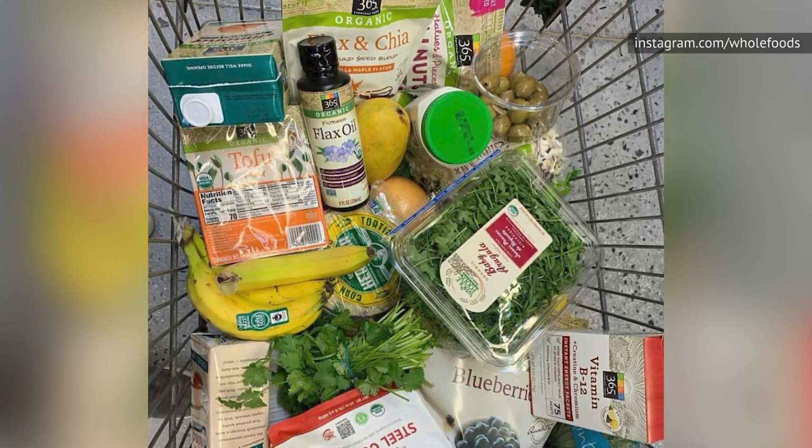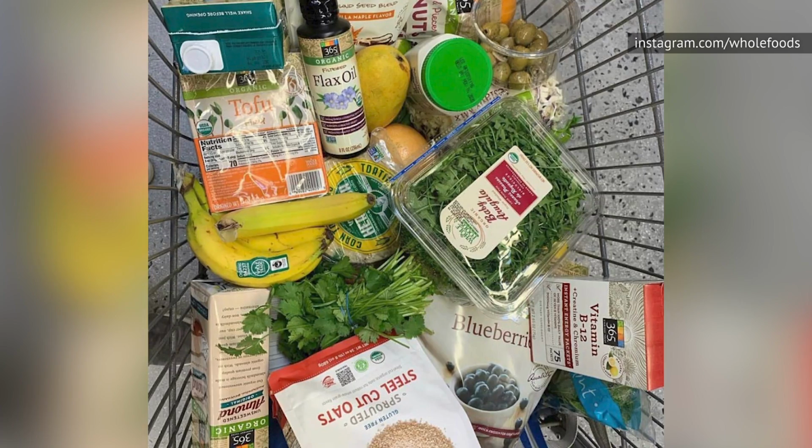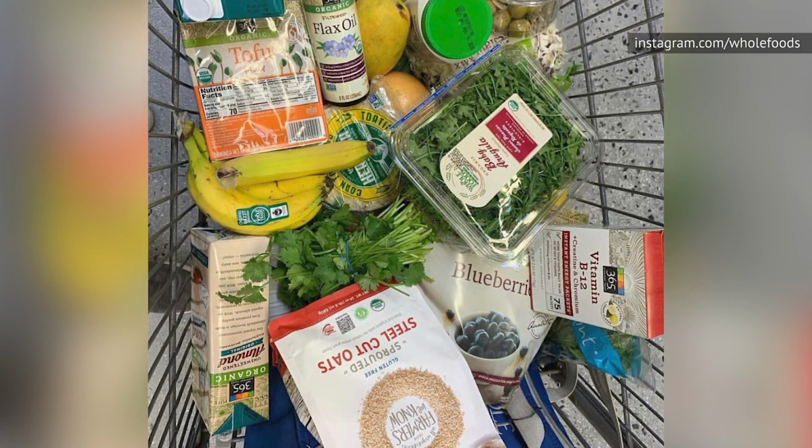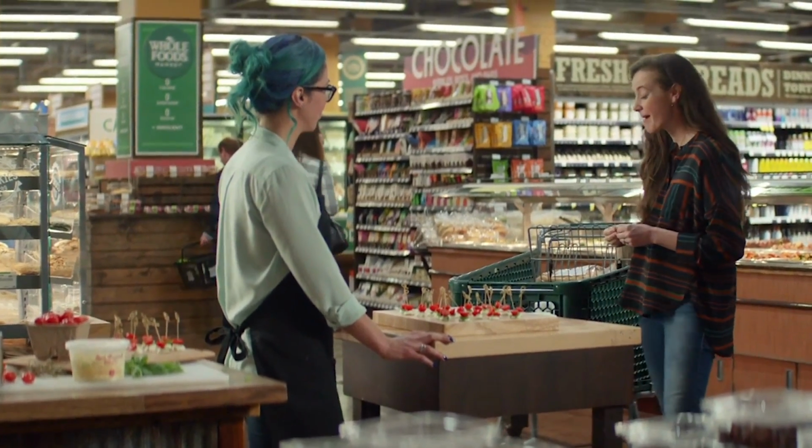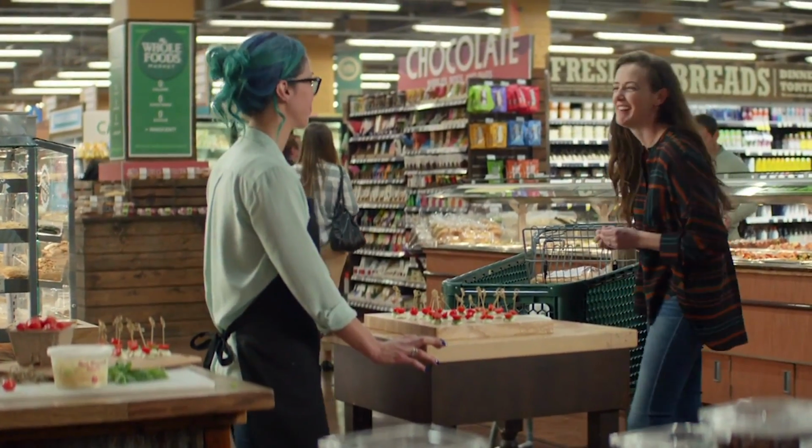For the steepest discounts, look ahead for the Whole Foods 365 brand products that are on sale. Build your grocery list for the week around these items, and you could end up spending less than you expected the next time you shop.